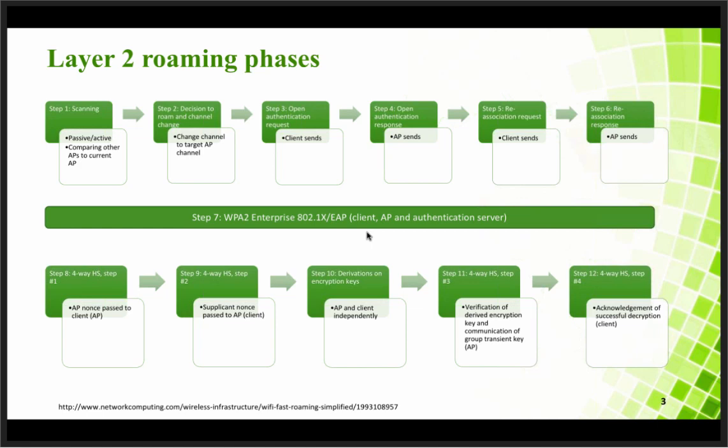When you are running full 802.1X EAP authentication, there are more phases. The next phase, if you have EAP, is the RADIUS authentication, which includes a number of phases and can take a long time. Many of the techniques added to Wi-Fi address making that phase shorter or skipping it when you are roaming between access points. Then the final phase of roaming is the four-way handshake, where the encryption keys are created so that the traffic is encrypted. So these are the main phases in roaming: scanning, then open authentication, reassociation, then EAP authentication, and then the four-way handshake.